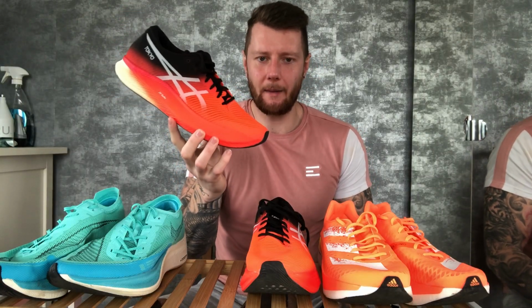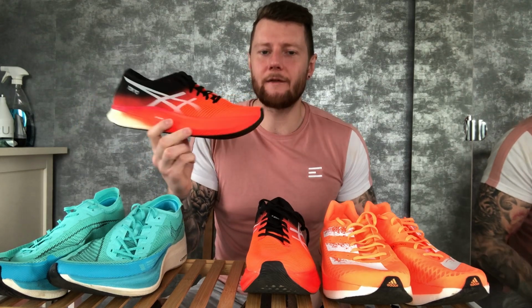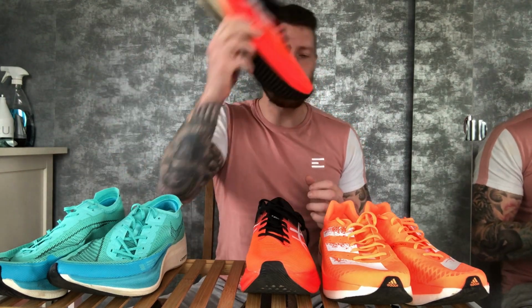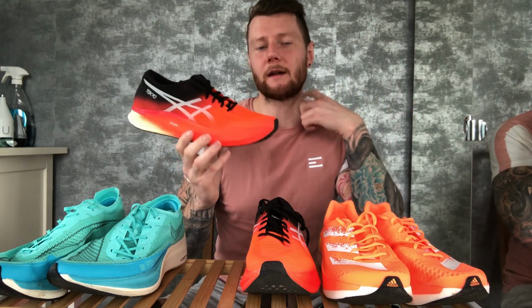And obviously these do work a lot better when you pick up the pace. They are designed obviously to want to get you on your toes, sort of bounding along and propelling you forward. So they don't want you to go slow. When I did pick up the pace, as you would expect, this is when this shoe came alive.